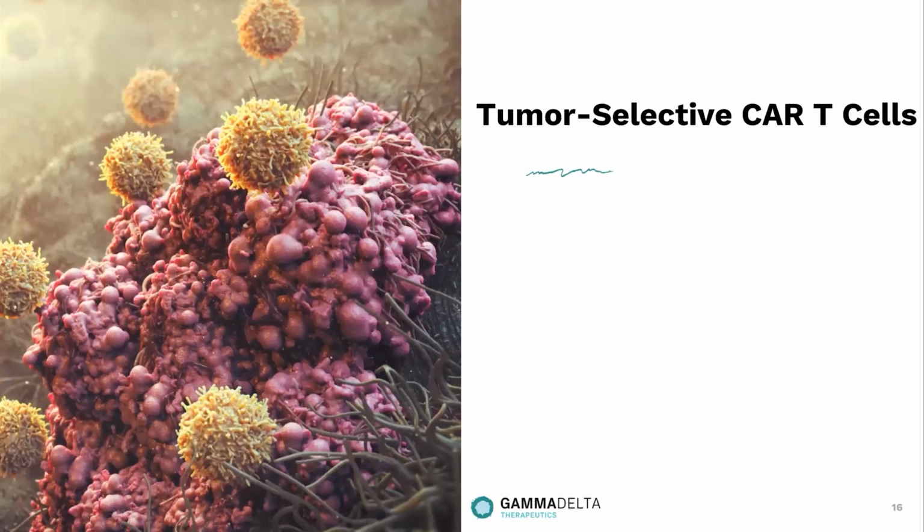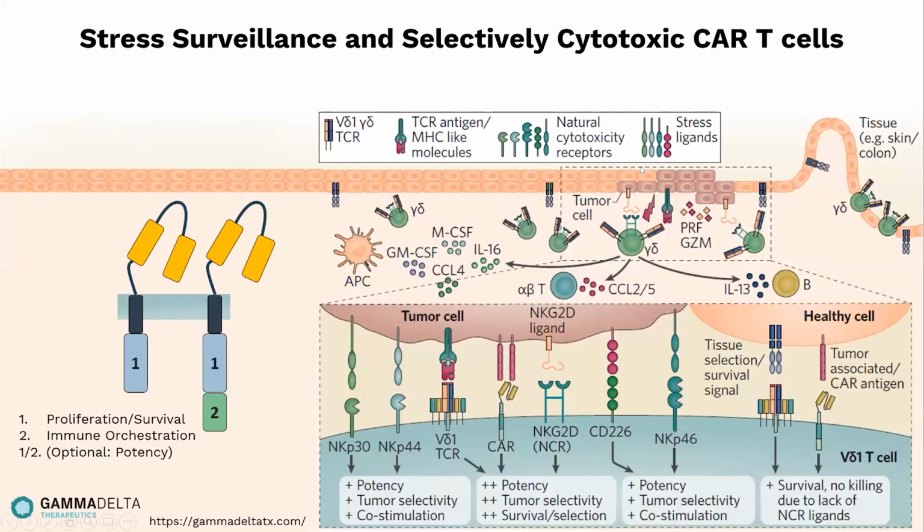Looking at genetically engineering these cells, the question is, can we do more? Developing CAR T cells for hematologic malignancies, but also for solid tumors specifically, is always dependent on the availability of very specific targets. And because these targets are hardly available in solid tumors, you always have to account for on-target off-tumor cytotoxicity and activity of CAR T cells.